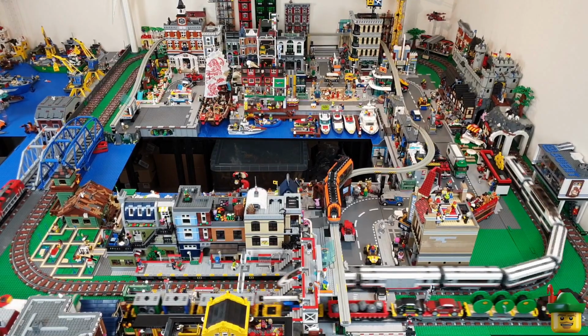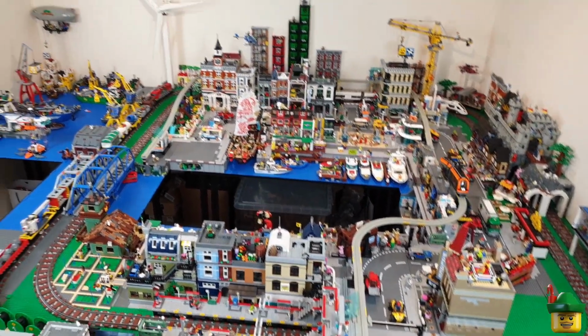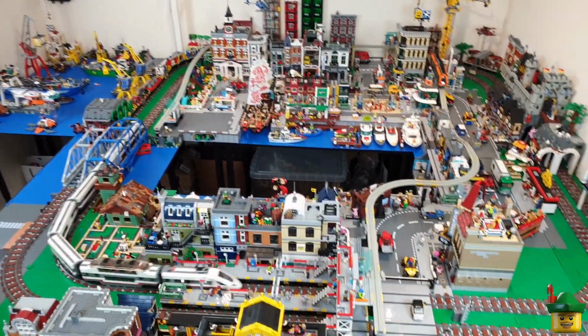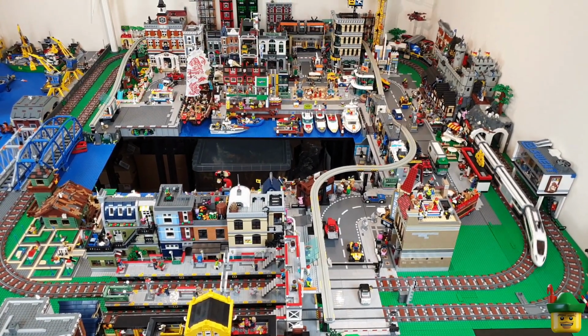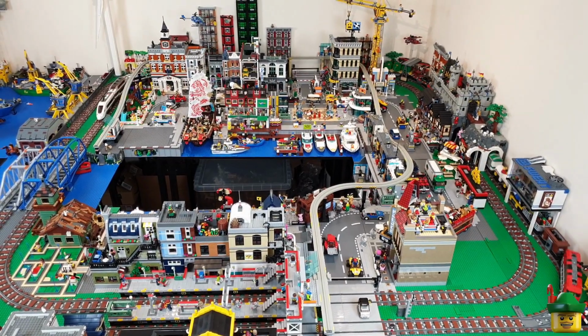I do love this view. It's very noisy with everything going. I haven't even got the helicopter or the Vestas wind turbine going, or the underground train, but it's still quite noisy. Apologies for that if you're watching on a TV with wonderful speakers.